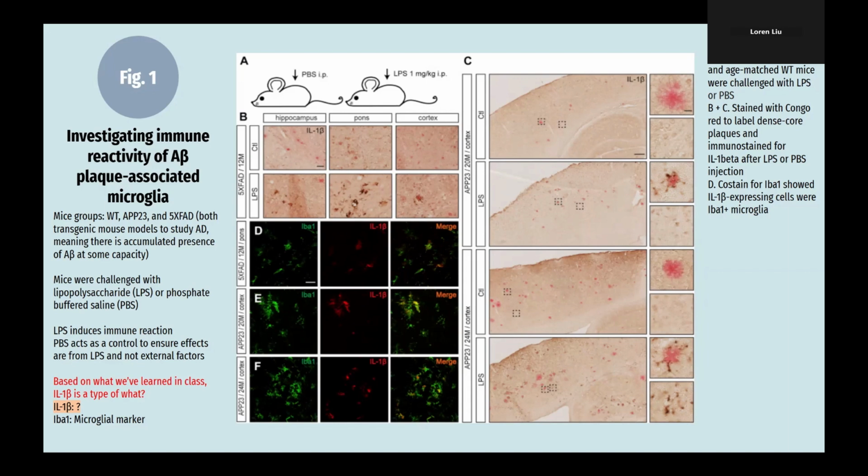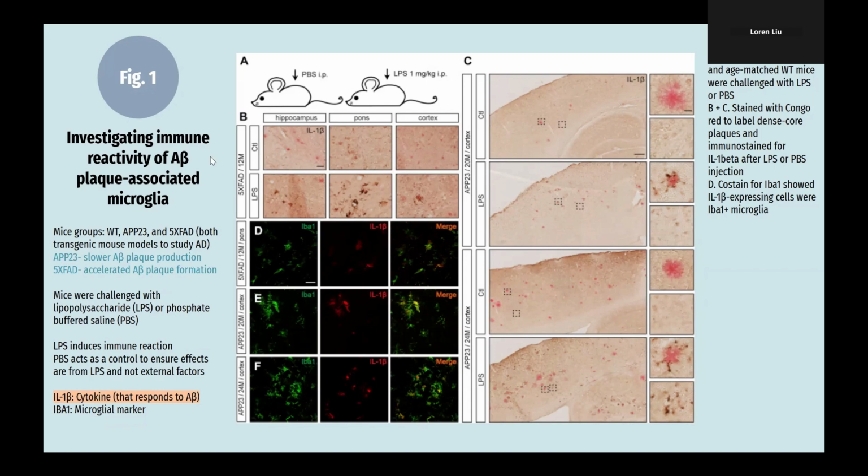The first thing that I wanted to ask was, based on what we learned in class, what is IL-1 beta, if you recall? If you do remember, you would remember that it is a form of a cytokine. Another important marker involved in this experiment is IBA1, which is a microglial marker, which is an indicator of the activation of microglia.